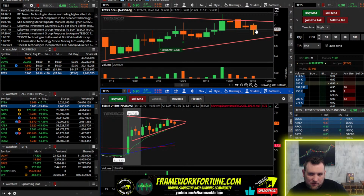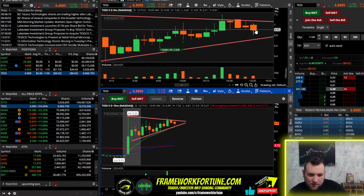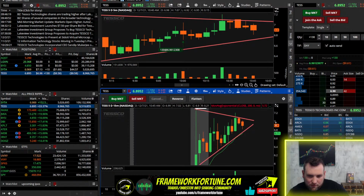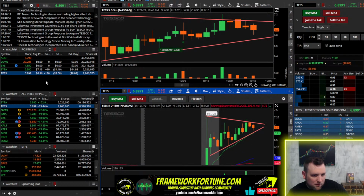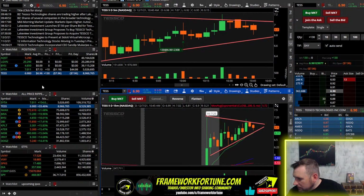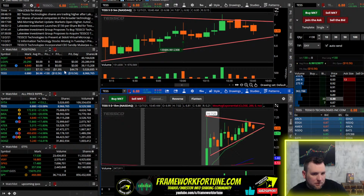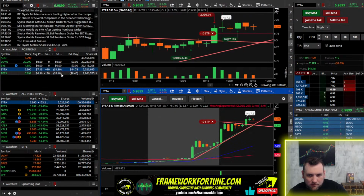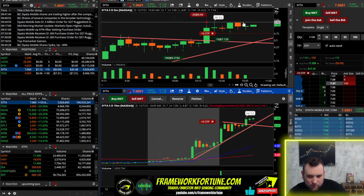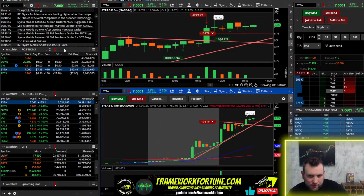It's got 30 seconds on this candle to close. Let's see if it can close over 690. I don't know why this chart's way over there. SYTA starting to come back alive a little bit, back over 7. Yeah, here comes the break on SYTA probably. See it push over 715. It's probably going to push up to 725.